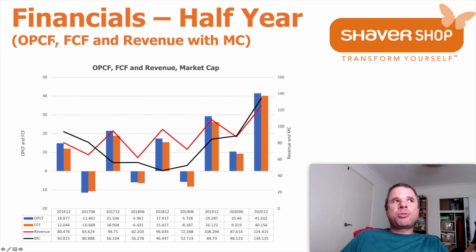In this slide, what I'm showing you is some of the financials. I'm looking at operational cash flow, free cash flow, which are the blue and orange bars in the graph. And I'm also looking at revenue and market cap. So revenue is the red line and the black line is market cap. And the first thing that is fairly obvious when you look at this graph is the seasonality when it comes to the performance of Shaver Shop.